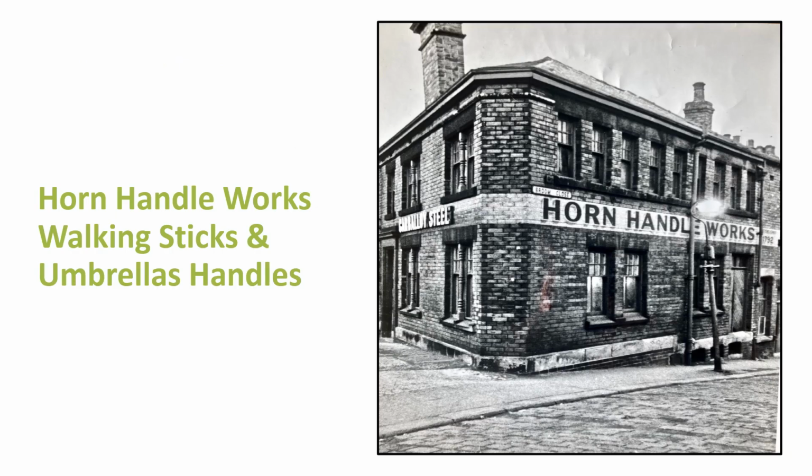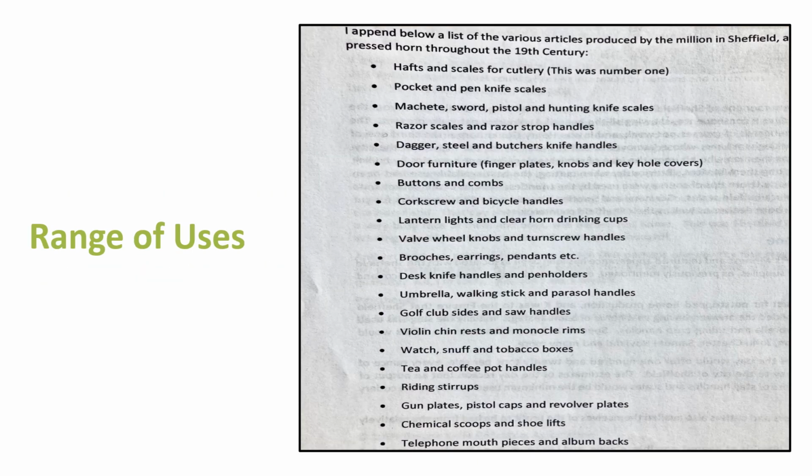This building's still around in Sheffield on Broome Close, the horn handle works, and some of the things they were making were walking sticks and umbrellas. There's a company called Regather, the people who used to organise the Folk Forest down at Endcliffe Park, and they do a lot of distribution of food, very ethical things. They're actually based in there, and about 4 years ago they came down and said, can we borrow anything from the collection to give authenticity to that? And we lent them some walking sticks and umbrella handles. So again, it wasn't just cutlery. Just the range of uses, a massive list of things.